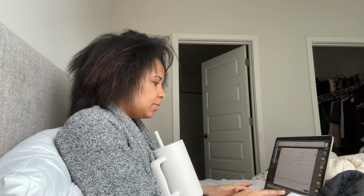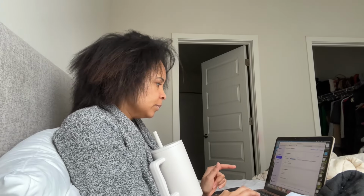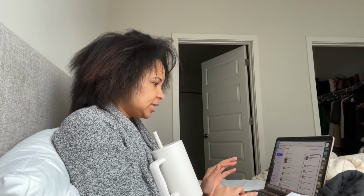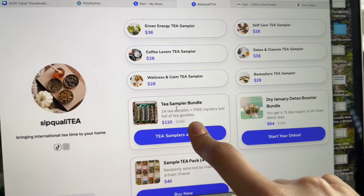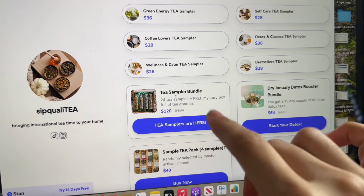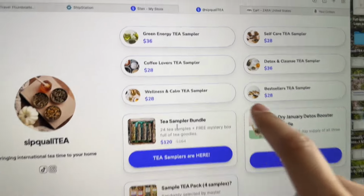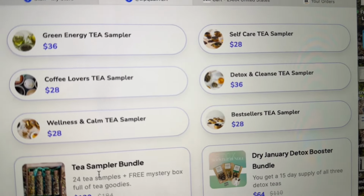So this customer ordered our sampler bundle. So it's literally all of the samplers. Let me show y'all our tea sampler bundle. That's why I said it was kind of a lot to pack. And it comes with a free mystery box. It's also on sale. So check this out. You're getting all six of our new tea samplers.